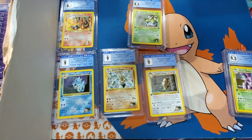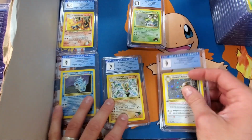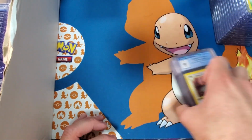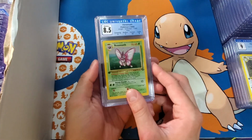clearly there's no 10s in here. Those would be worthy of just listing themselves. Those are as maxed out as they get, unless you go for like Black Label or something. But a very common theme is WotC First Edition Holo in 8 to 9.5 condition.